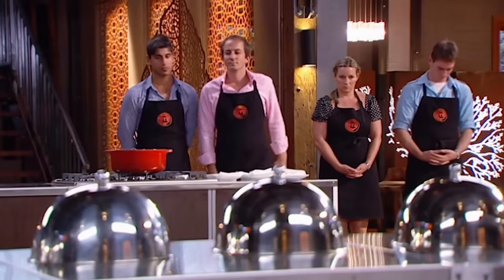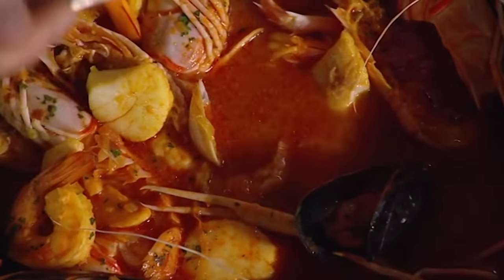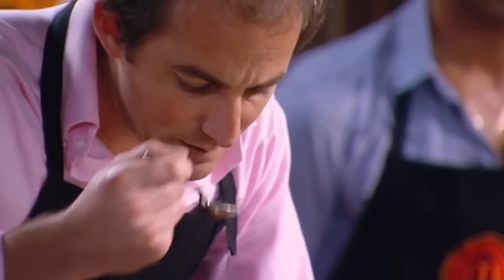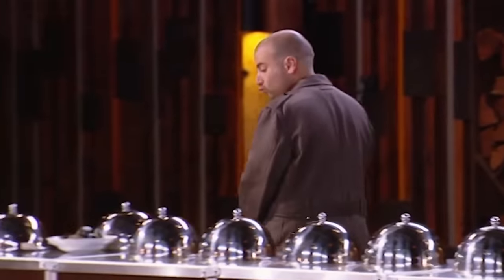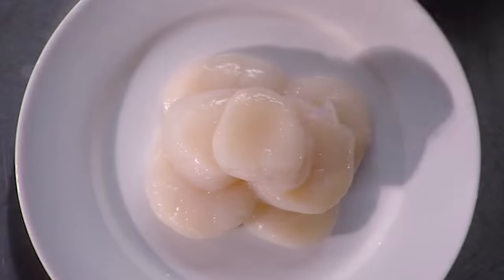Jonathan, step up to the bouillabaisse and taste. First thing I do is taste the sauce. I want to start thinking about what could be in the sauce, but I'm going to name one of the obvious visual ingredients. Scallops. Scallops are in the bouillabaisse, Jonathan. Well done.